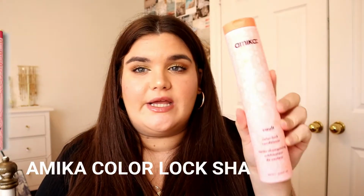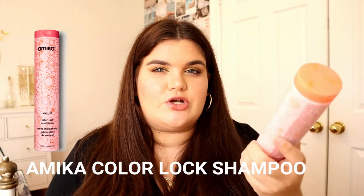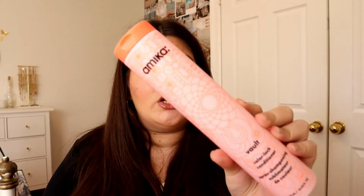So Amika has this Vault Color Lock Shampoo and conditioner line. And this is the conditioner. I don't use the shampoo because I've used Redken from the start and I really liked it, so I didn't really want to switch that up, but I did search for a conditioner that would be good for color treated hair, and I found this one. It's very nice and nourishing. It's very thick and rich, so you don't want to use too much because that'll definitely create a lot of buildup. I use a dime size amount, and do it from my ears to the ends of my hair, and it does the job, and it leaves my hair really soft and nourished and clean, but very hydrated.